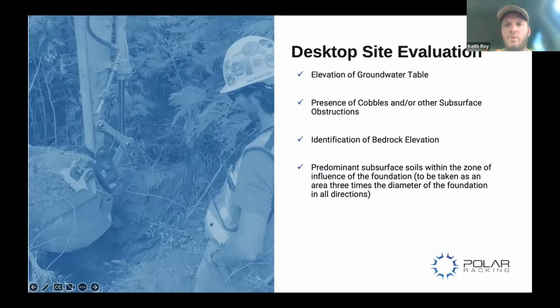Okay, so when you're doing your own desktop evaluation, you want to look at elevation of groundwater table, presence of cobbles or surface obstructions. Normally boulders at surface means there's boulders below surface. There are different limitations to each foundation option. If you have a significant amount of cobbles, ground screws are not very feasible because they don't bite into cobble very well. If you have larger boulders, you can't use a helical because the helical will get clogged up by the boulder and not go into embedment.